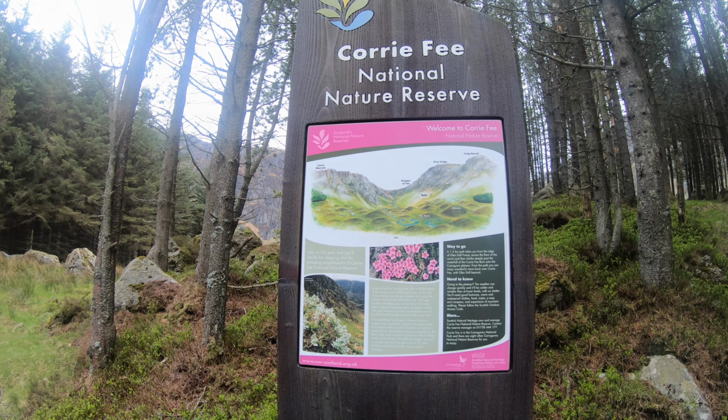So as the sign says, we're just about ready to step into nature's amphitheatre. So this just up ahead here is the Corrie, and it's quite impressive. Got a good view of the hills we're going up. I love this, wait to see this. Right, two seconds and we're up here. Wow, absolutely amazing. Fantastic view. So this is Corrie Fee. We've just got to be heading up here. Right, let's go.